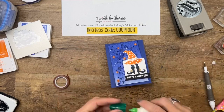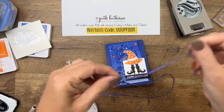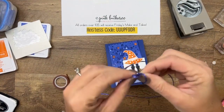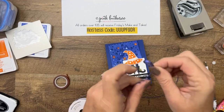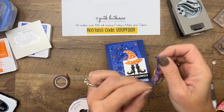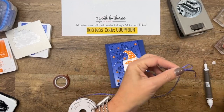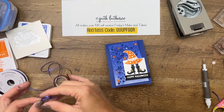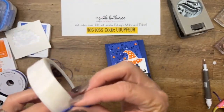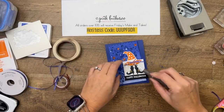All right. Last but not least, she needs a bow. We've got Orchid Oasis ribbon. We need to use it. I've been using this ribbon a ton too. This and the Parakeet Party. Those have made great Halloween embellishments. Okay. Little glue dot.